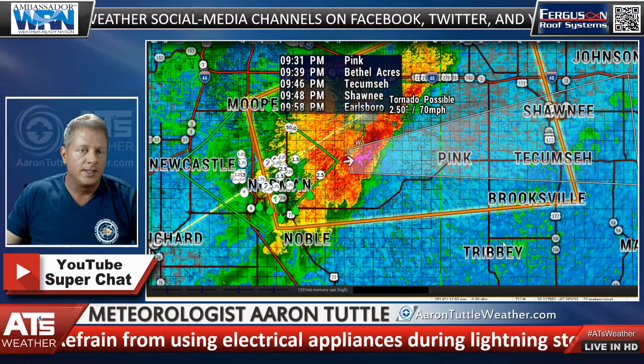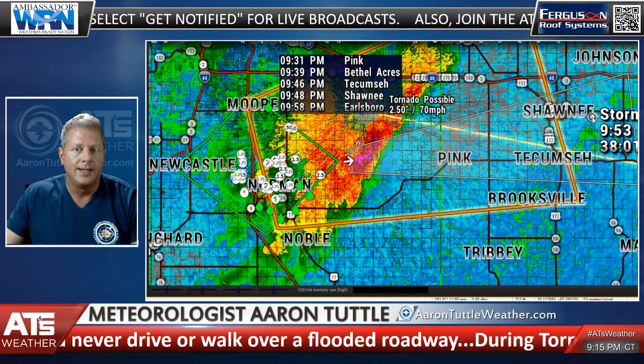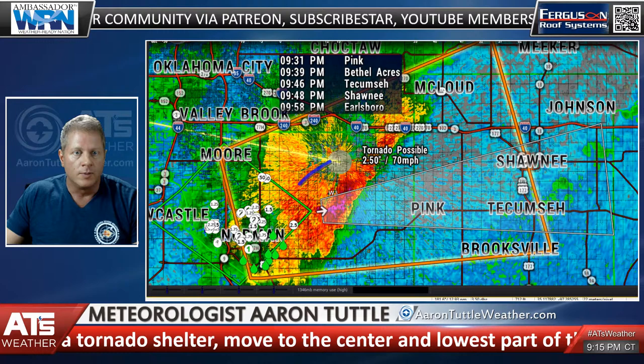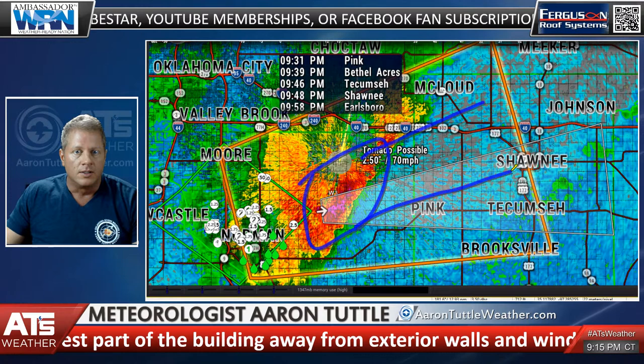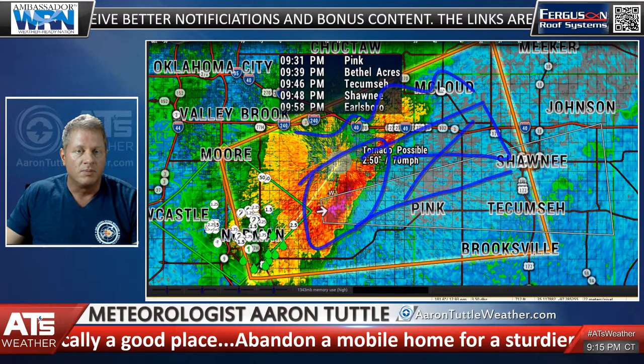Now, once it gets out of, now it's getting out of the Norman area, we're going to be heading toward Pink, Bethel Acres, Tecumseh, Shawnee, and Earlsboro. Now, this is the polygon warning itself. The polygon warning is going to be a little larger than the worst of the storm. In other words, if you could narrow it down, the worst of the storm, of course, is right about this anchored spot here, and that will move in this general direction. So you notice in the polygon, only this amount of people are going to see the largest hail. Up here, in this amount of the polygon, you're going to get some small hail and just some heavy rain.